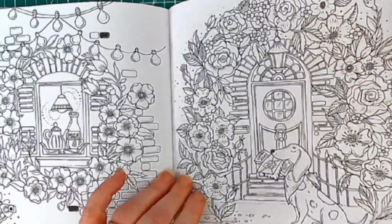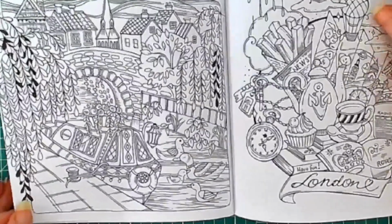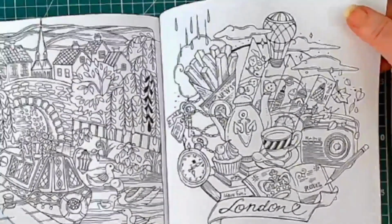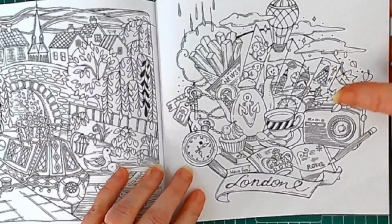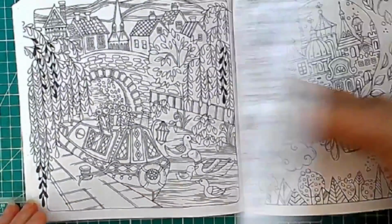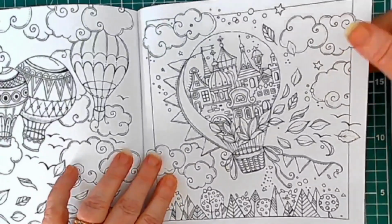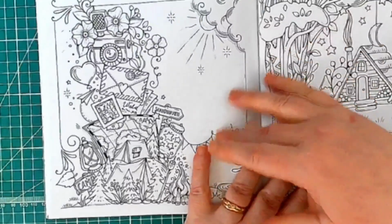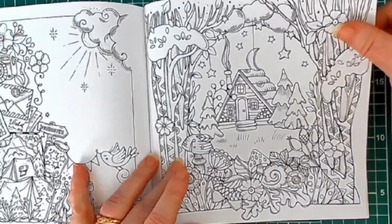Love the flowers in her pictures. They're so nice and so easy to make detailed but still make simple. It's really nice. And then we have a gondola and we have another London page here with the different radios, the tea, all the fun stuff. And some more air balloons. Lots of pretty air balloons. And this one's really funky. It's got different flags. And here we have some camping and postage, as well as a wonderful little camping cabin.